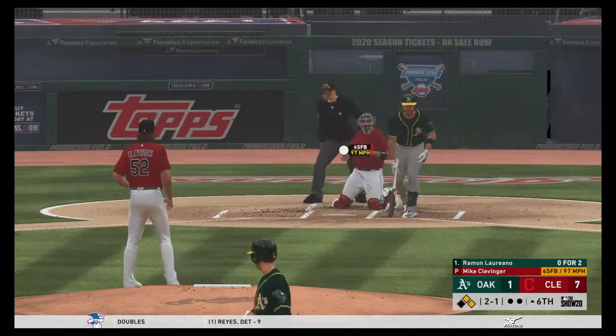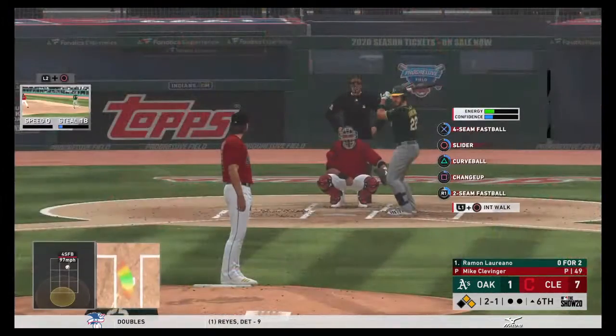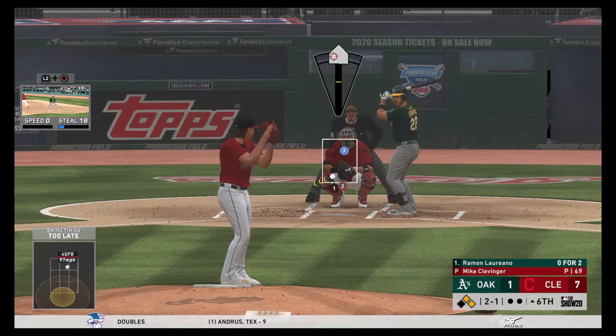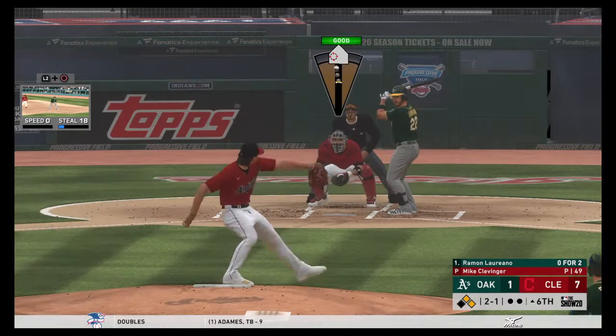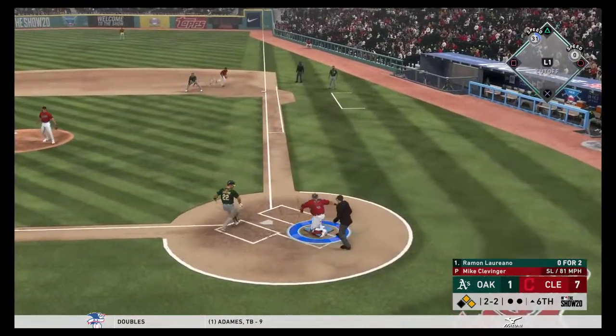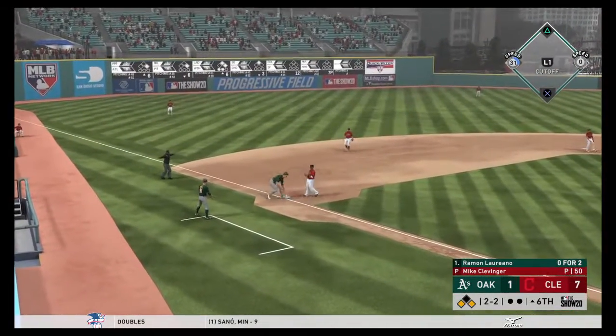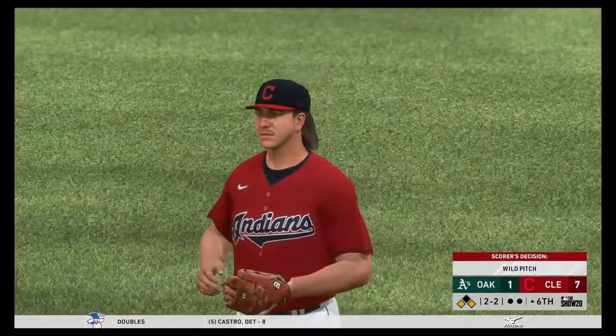It's 2-1 to the A's leadoff batter. Threw that fastball right by him. He had no chance to get the barrel of that one. In the dirt, and now let's see. Throw to third, and oh, they say he beat the throw. Safe at third.